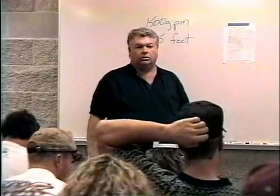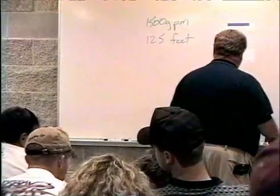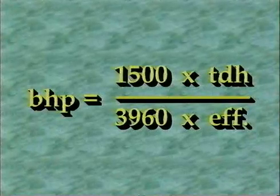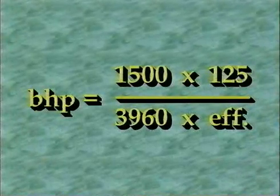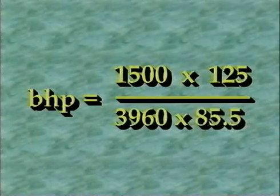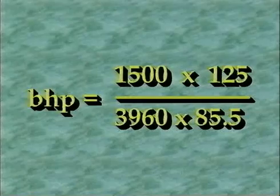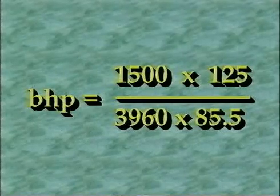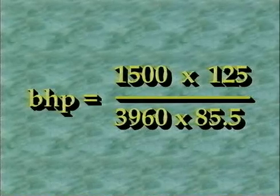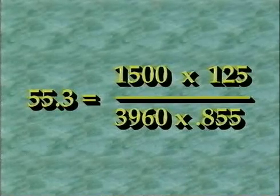I was about to say, can they get exact with that? Well, you can, because you can plug it into the formula. What is our horsepower going to be? Let's just calculate it. So our GPM is 1500. Our TDH is 125. We divide by 3960. And the efficiency was about 85.5. We'll just see what that brake horsepower turns out to be. You don't use the percent, you use the efficiency as 0.855. It comes out to about 55.3 horsepower.